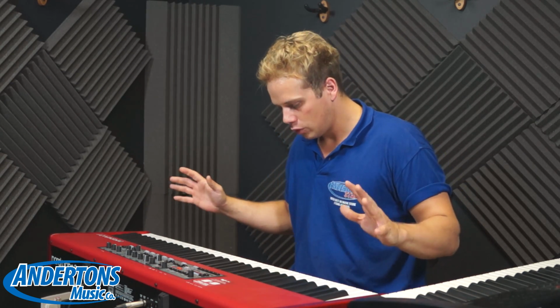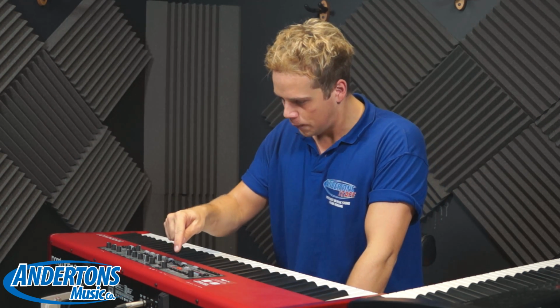Quick point, I can't do my gong at the bottom, so I'm just missing that extra G down there. So there's a little bit of a difference in what you'll be able to play on this and what situations you'll be able to accompany or join in bands with. Let's go to the next one, Steinway D.